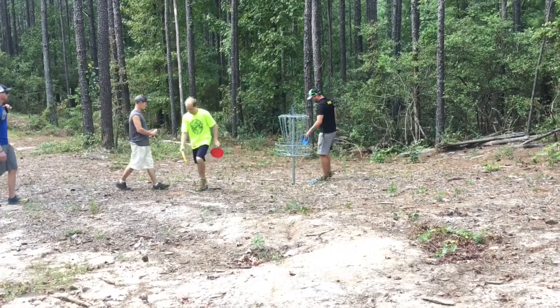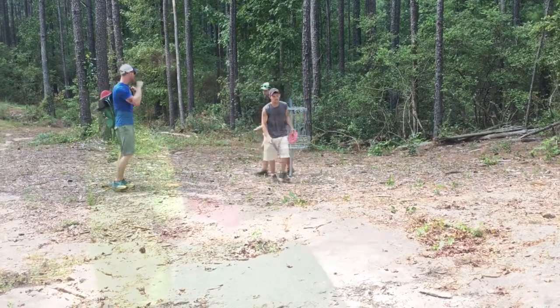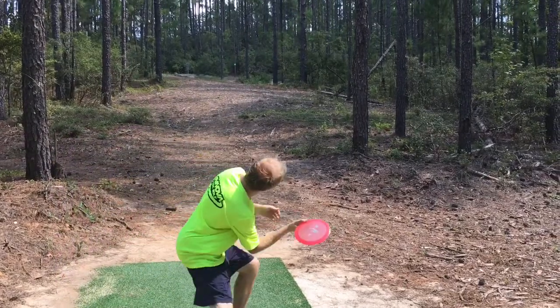Just avoid the trouble, try to get it to stick right there, and tap your birdie in. The mulch is thick there, so if he throws a high-speed driver down that hole, get that high-speed driver on an edge and just get it to catch.